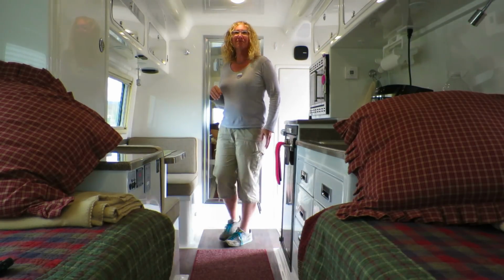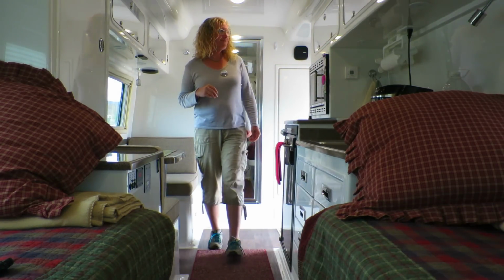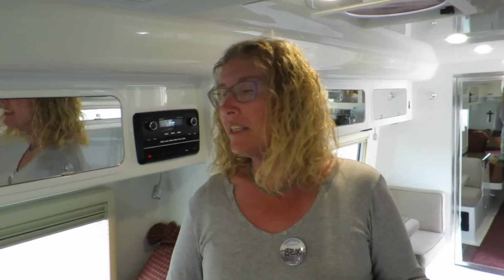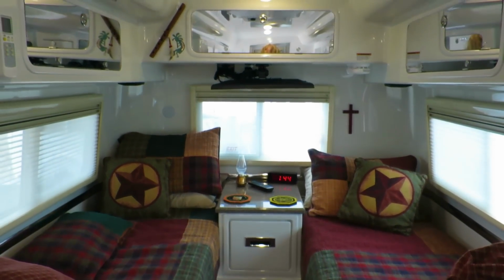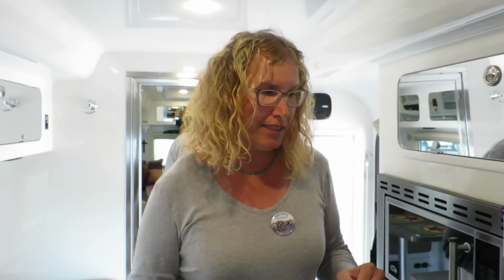Once again, I have the incredible luck to be in another Oliver, another Legacy Elite 2. This is a 23.5 footer, and this one is full of mirrors, so you can see me. Can you see me on the mirrors? I don't know. Oh my gosh, though, this is so beautiful. I love these trailers. I really do. They have huge bathrooms. That's still a wet bath, but it's a very large size.